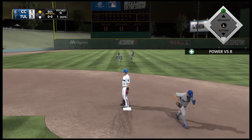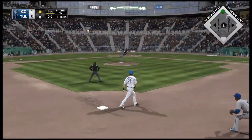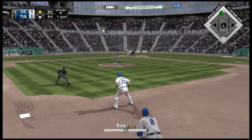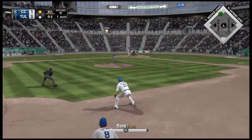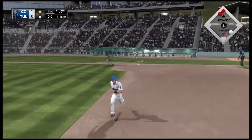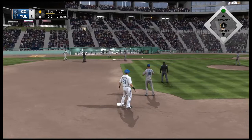Well, he's certainly not shy, is he? He goes up there looking to be aggressive and takes a big rip right here. Squares it up and lines it for a double that goes all the way to the wall. Great work out of him. Good lead off at second there. Now the pitch. Bouncer down the line. In time to first, and there are 2 away.